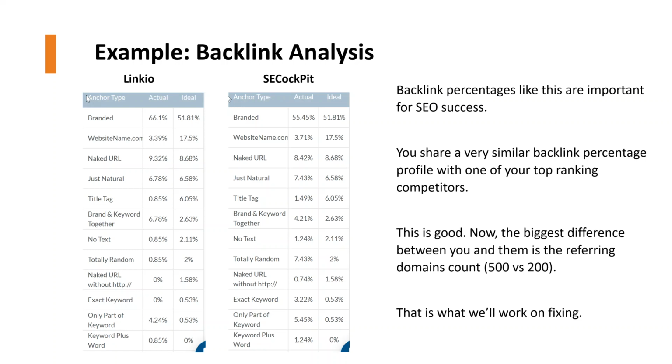So we say that backlink percentages are important for SEO success. You share a very similar percentage with one of your top-ranking competitors. This is good. It means we're on the right track. Now the only difference is that big delta in terms of referring domains. So that's where the importance of SEO is going to lie.